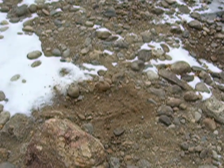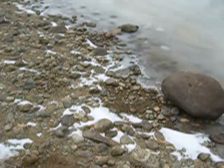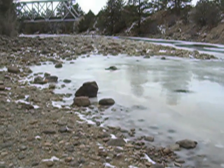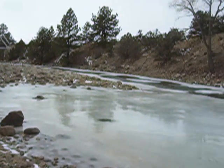If you don't find black sand, you're not going to find any gold down here. Just too frozen to really do any digging, unfortunately. My hands are kind of numb. So probably in the high teens right now.